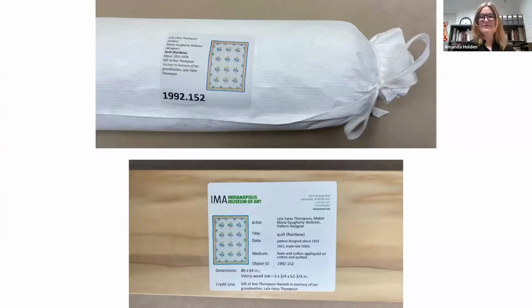This was actually another piece that we had prepared for shipping, and I just wanted to show an example of how we covered the artwork in Tyvek, and then everything gets labeled, the mount on the lower picture, and then the storage materials in the upper picture.